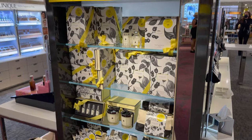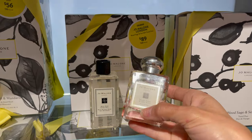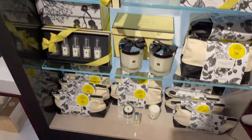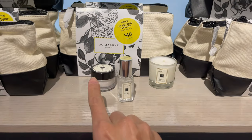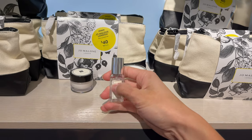You already know how I feel about this. I'm actually about to buy this little set because I want the body lotion, the candle, and then I want this to throw in my purse. And it's only $40.